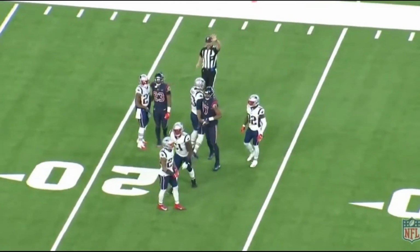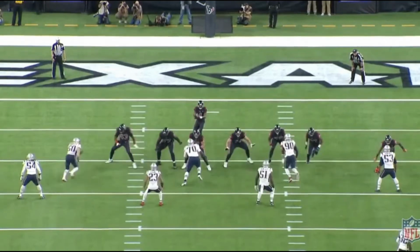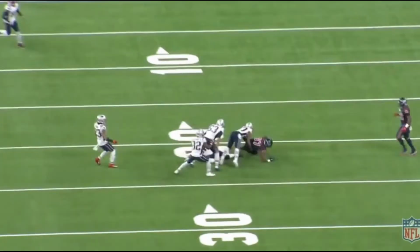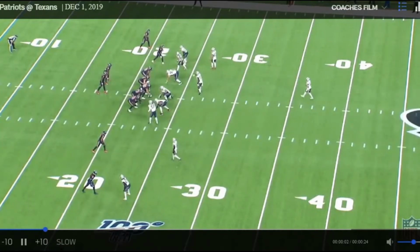The reaction time is just a little slow here. He stumbles out of his break, so that is certainly part of it. But you'd love to see him really come here. He knows he's going, all right, I'm down. It was a little slow, which allows Fells to more or less break the tackle and get 10 yards.